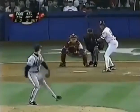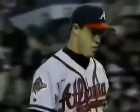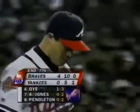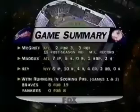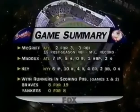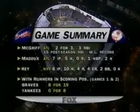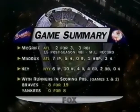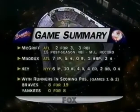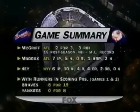1-2 on Duncan. 1 on, 2 out. Got him to end the inning. 2 strikeouts in the inning, his first 2 of the night, and after 7 at Yankee Stadium, game 2, Braves by 4. Conventional way, thanks to help from Maddux and McGriff. McGriff has driven home 3. Maddux, no runs on 5 hits through 7. Key, not bad, but matched up with Maddux. Braves 8 for 19 with runners in scoring position in games 1 and 2. The Yankees 0 for 8.